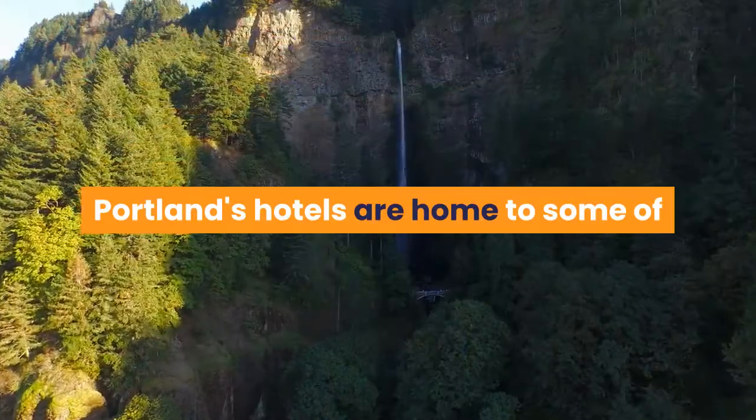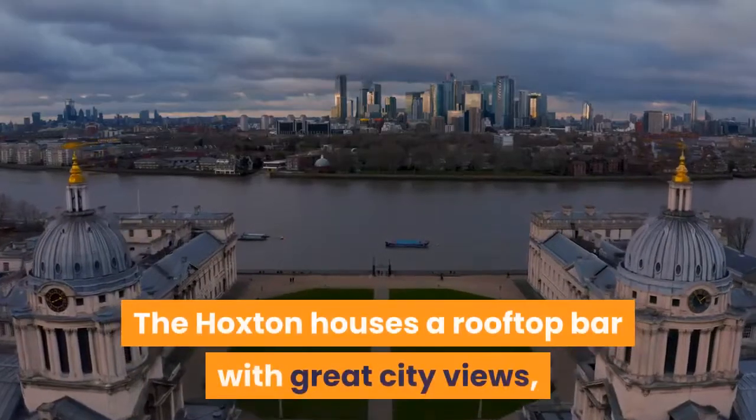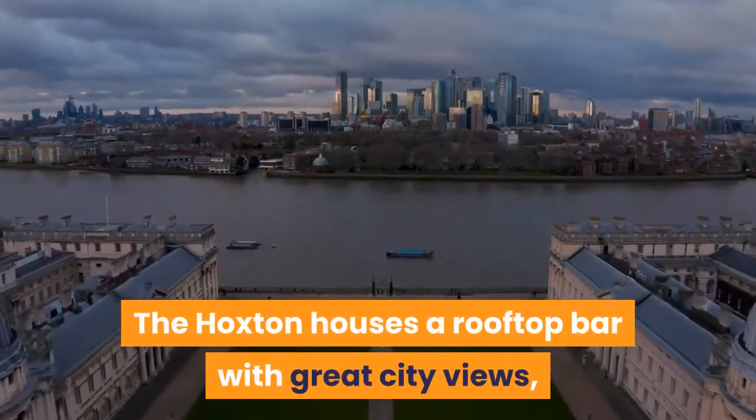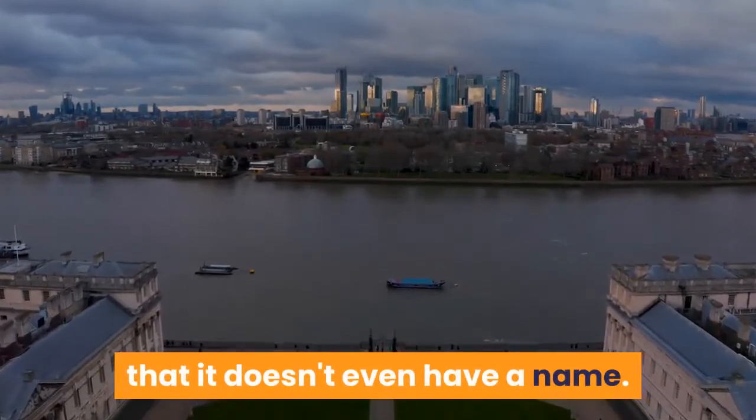Portland's hotels are home to some of the city's trendiest watering holes. The Hoxton houses a rooftop bar with great city views, plus a subterranean speakeasy so covert that it doesn't even have a name.